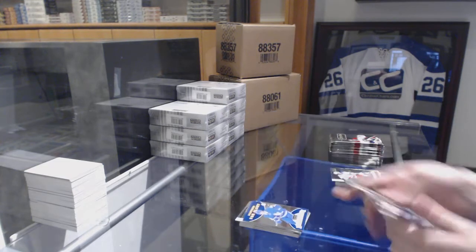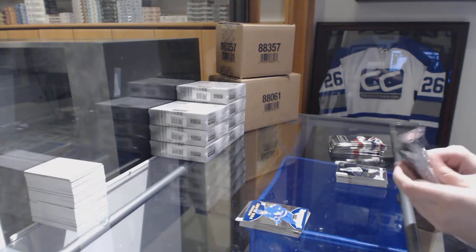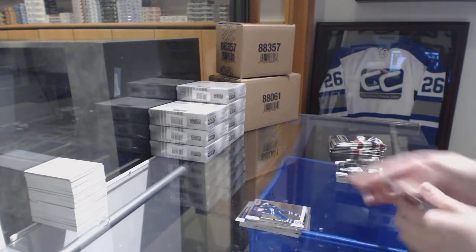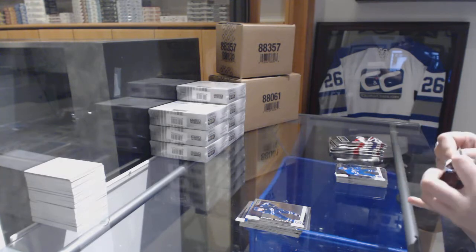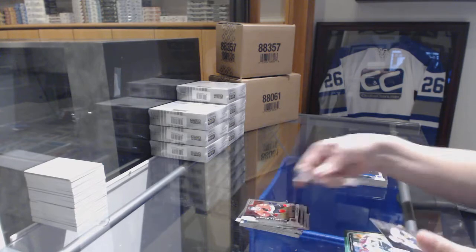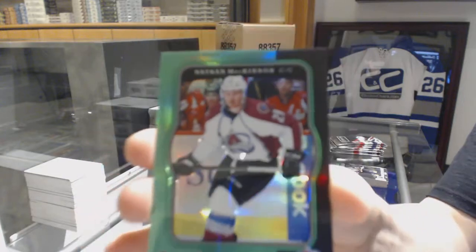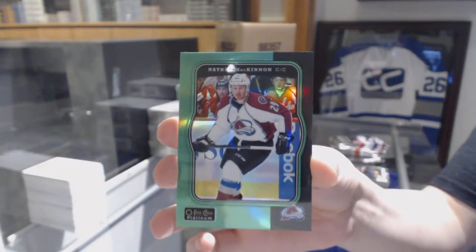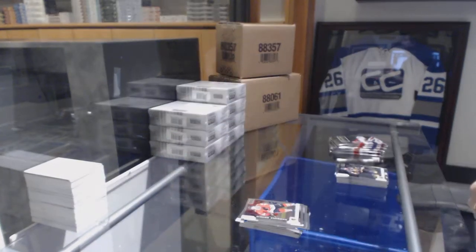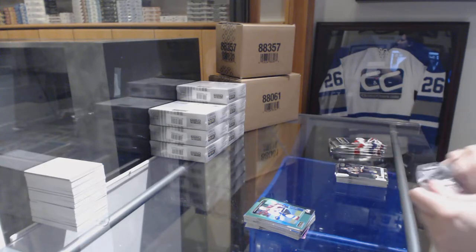Destined for Glory of Mitch Marner for the Toronto Maple Leafs. Retro of Andersen for the Leafs and a rookie of Jack Roslovic for the Winnipeg Jets. Marquee rookie of DeBrincat for the Chicago Blackhawks and number /49 Retro Green Rainbow Nathan MacKinnon for the Colorado Avalanche. At least the Leafs are making this one a game. They keep taking the lead. Oh, is it Matthews?